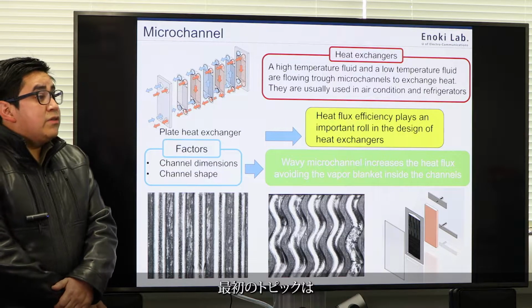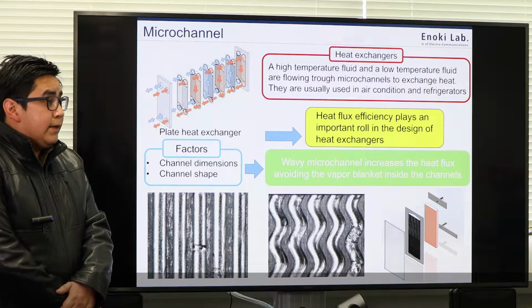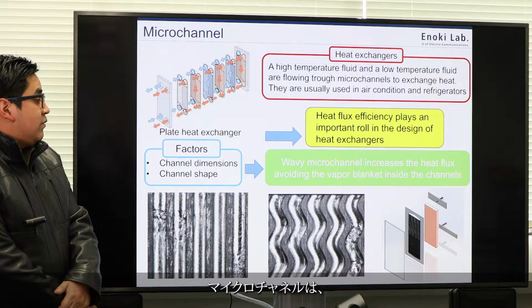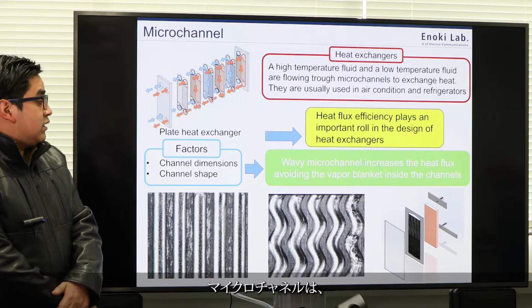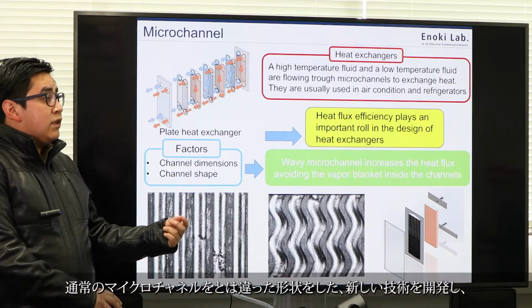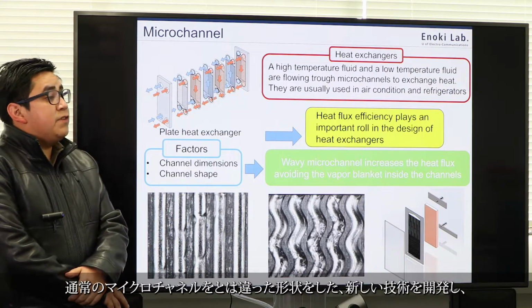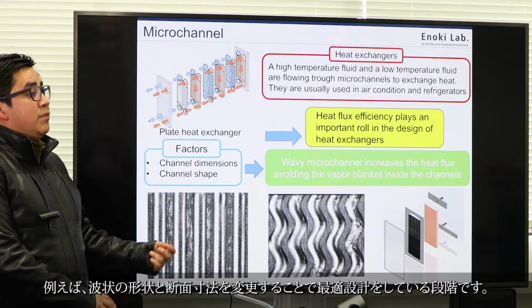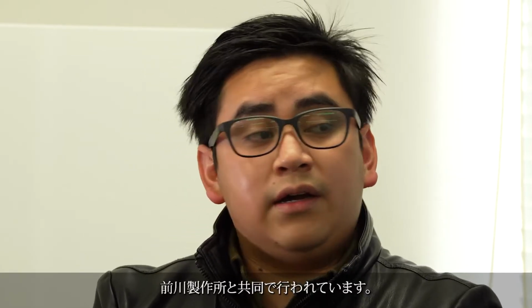To start talking about the first research topic in this laboratory, it is about the microchannels. The microchannels consist of making new technologies, where the shape and the dimensions of the channel change in order to avoid the vapor blankets in the normal microchannels. Actually, this research is made in collaboration with Maekawa.